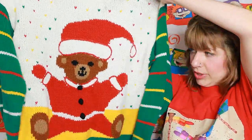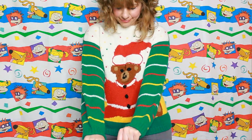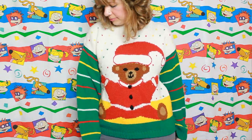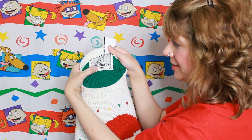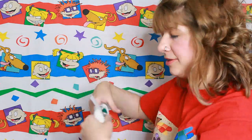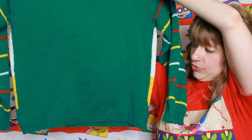This cute, adorable teddy bear sweater was at Savers. It was $3.99. It is a size large. And look at this really cute tag here. It says, Bear With Us by Ted E is the middle name, Bear. Oh my gosh, that is so freaking cute. Oh, it just got me. And then the back is just green.